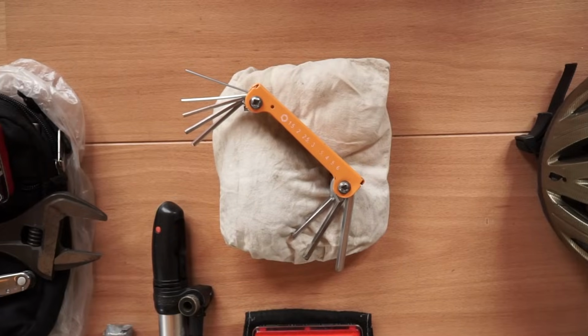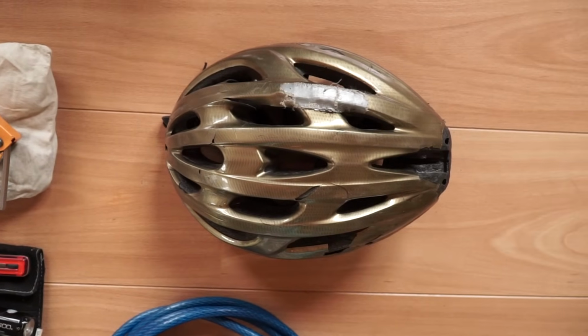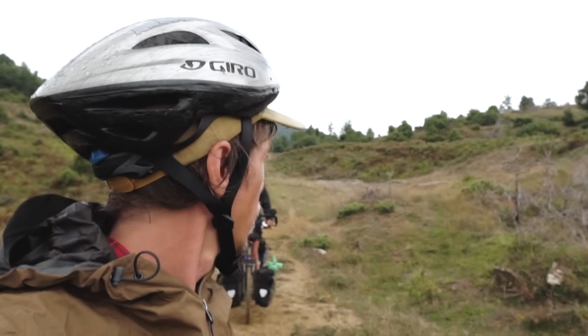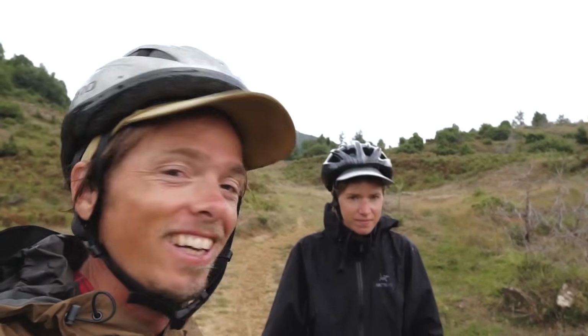A little bag with cotton rags for cleaning the chains, and this is the helmet that I use. It's from the brand Gyro. I dropped it a couple of times on the ground, so the top layer cracked. It's only cosmetical damage, which I patched up with some duct tape, and it's really still safe to go.